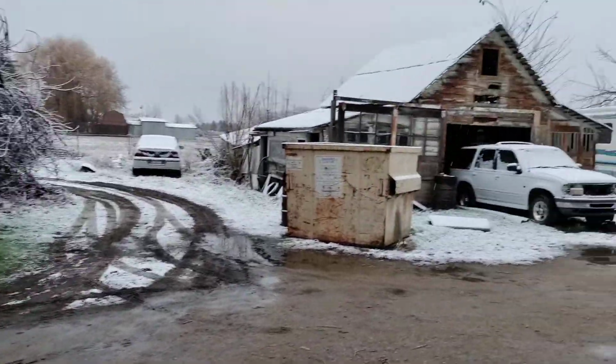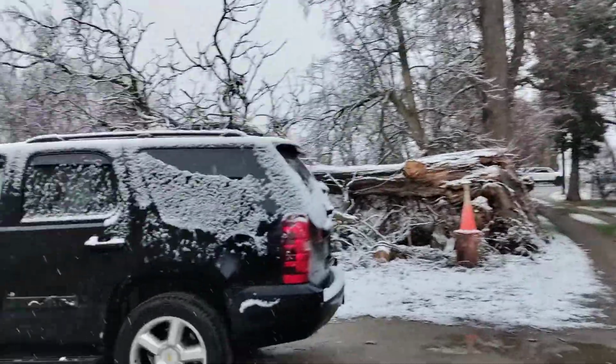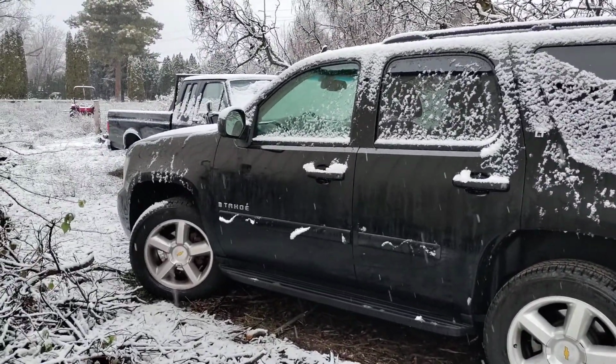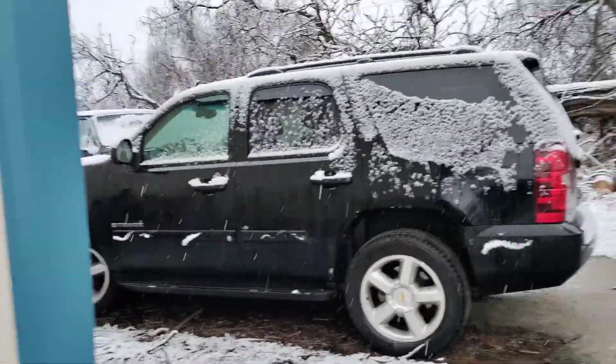It is a beautiful snowy day today. We've got some new customers in the shop. We've got the Tahoe here that's going to be getting a full tune-up, water pump, full maintenance and service, brake service, all that other good stuff.